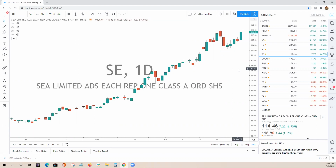We had 116 as the target. Again, congratulations to everybody in the boot camp who was involved in this trade, both as a day trade yesterday and as a swing trade from last week. Next trade is we're looking for it to pause above 116, which it looks like it's going to trade above there again today.